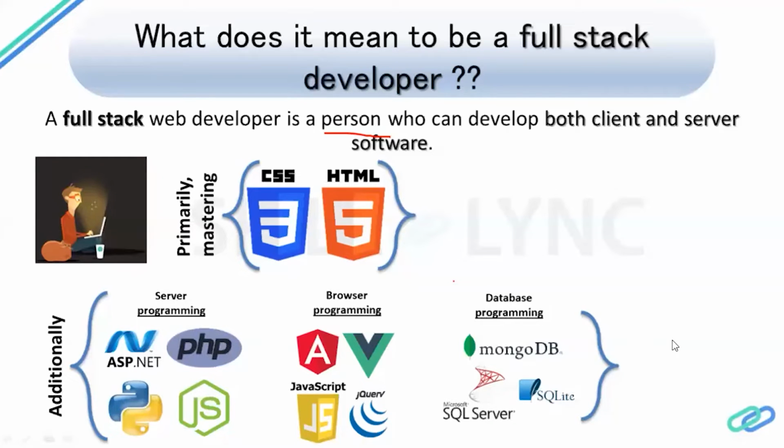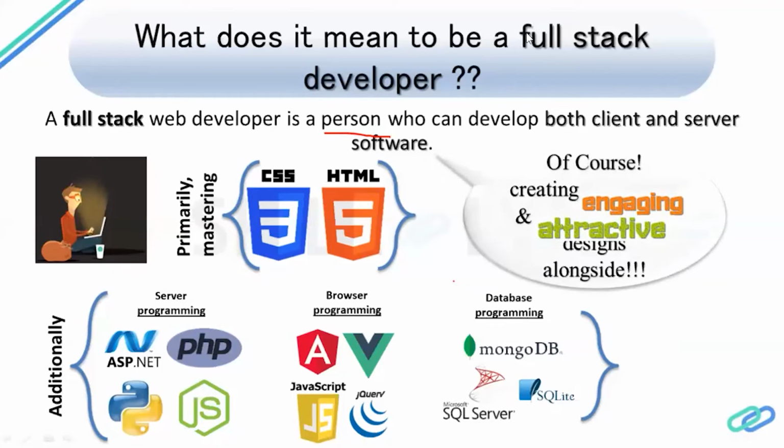Along with this, there is something which we need to very importantly understand: it doesn't stop here. You have to be an attractive designer. You have to be a person who can design engaging and attractive stuff. For example, I may be an excellent programmer who has brilliant algorithmic logic, and I am a very poor designer. That is, I don't have that knack of choosing brilliant colors or making brilliant designs. Then as a full stack developer, I do have a challenge.